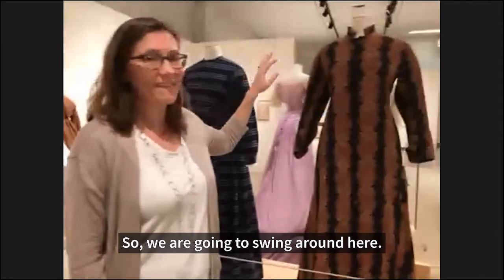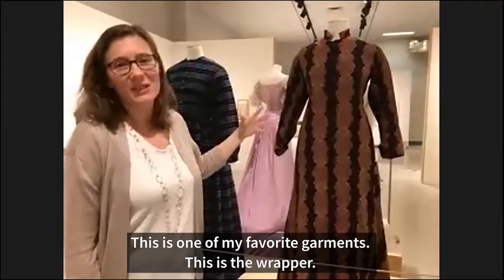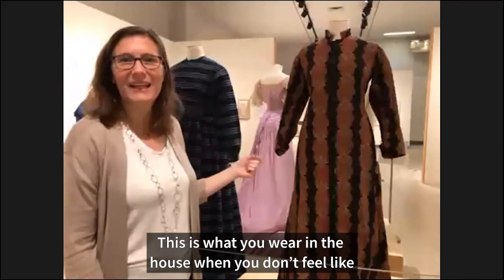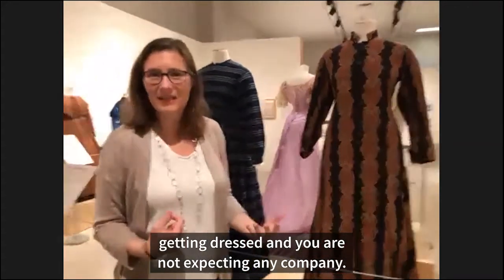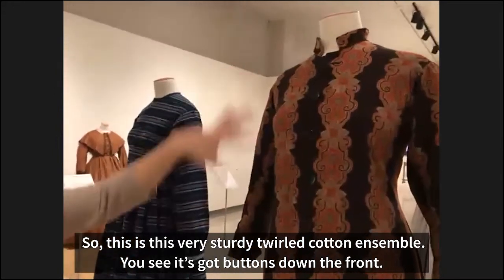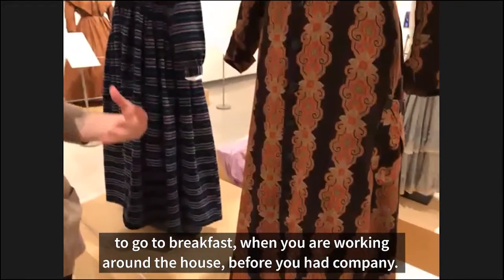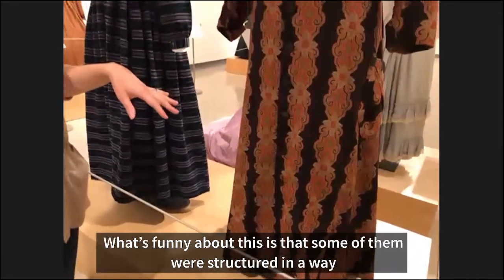So we're gonna swing around here. This is one of my favorite garments. This is the wrapper. This is the 19th century equivalent of the housecoat or the soft pants of today. This is what you wear in the house when you don't feel like getting dressed and you're not expecting any company. It's a very sturdy twilled cotton ensemble. You see it's got buttons down the front. This was a great choice for nursing mothers too. This is what you would wear when you got up in the morning to go to breakfast, when you're working around the house, before you had company.